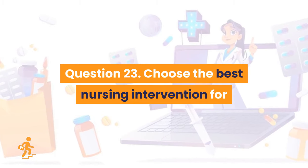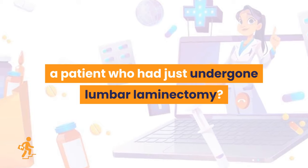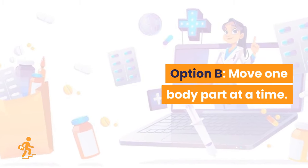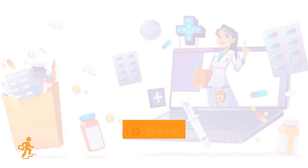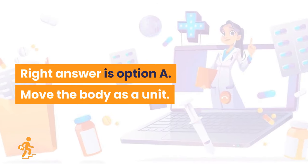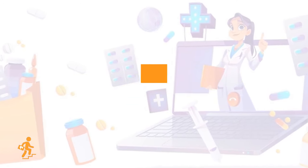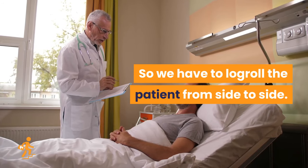Question 23. Choose the best nursing intervention for a patient who had just undergone lumbar laminectomy. Option A, move the body as a unit. Option B, move one body part at a time. Option C, move the head first and the feet last. Option D, never move the patient at all. Right answer is option A, move the body as a unit. To maintain the body alignment while turning, preventing twisting motion, which may interfere with the healing process. So we have to log roll the patient from side to side.